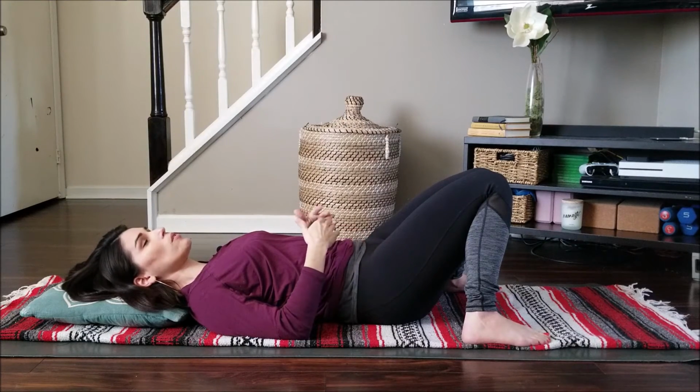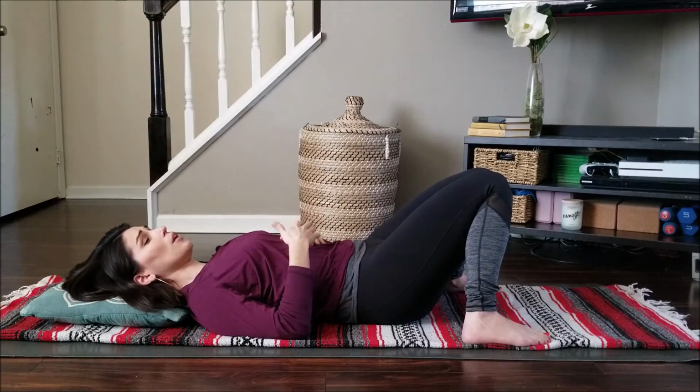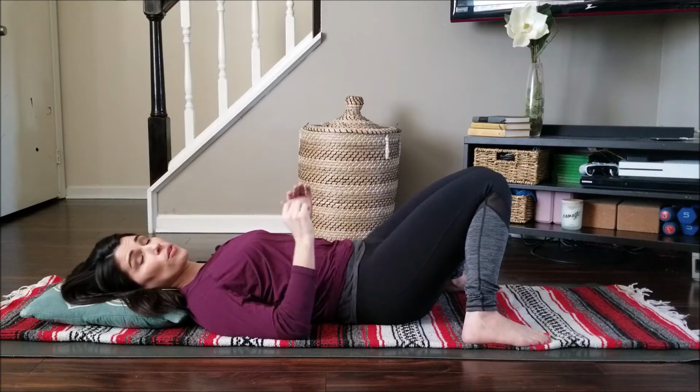And ideally, we would stay here for about 8 to 10 breaths, eventually working up to maybe 5 or 10 minutes. I'm going to invite you to stay in this position. I, however, am going to sit up, and keep in mind that this is an exercise you can do throughout your day. So maybe when you're driving and you're stuck in traffic, you could practice this deep belly breathing.